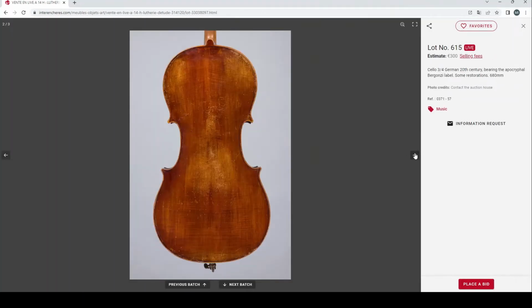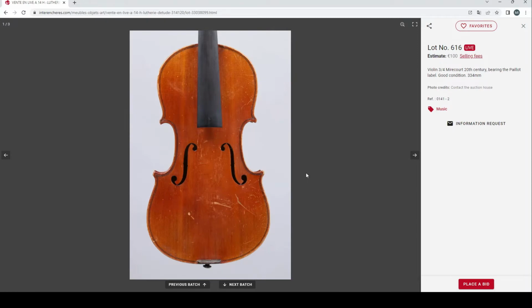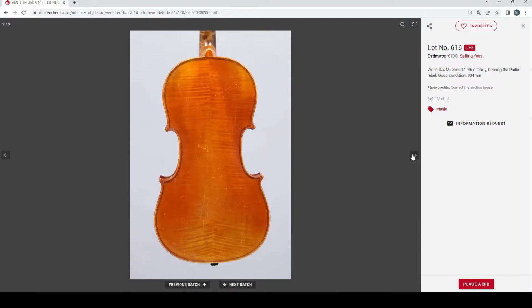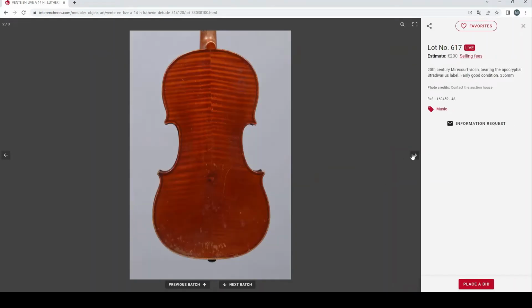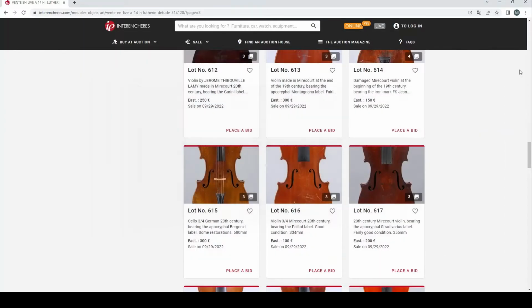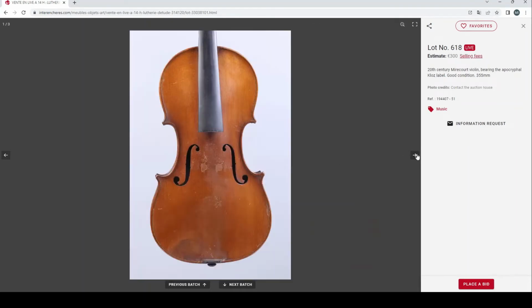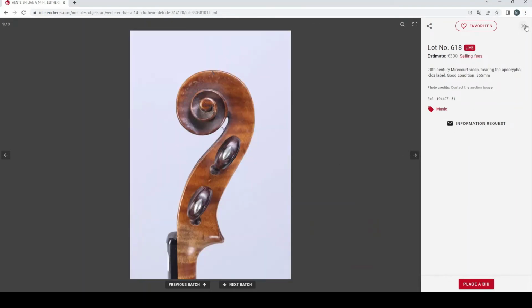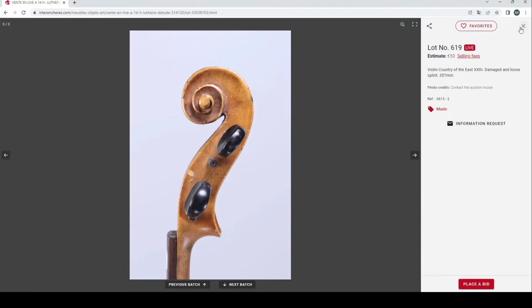3/4 German cello, 20th century, 300. 3/4 miracle violin there, 100. 20th century miracle violin, 200. 20th century miracle violin, 300. Violin from the East, 50.